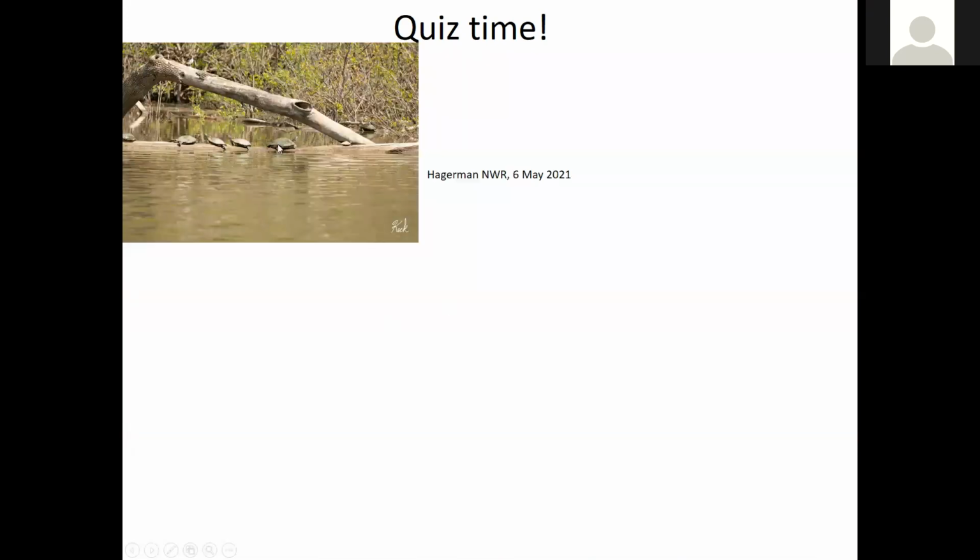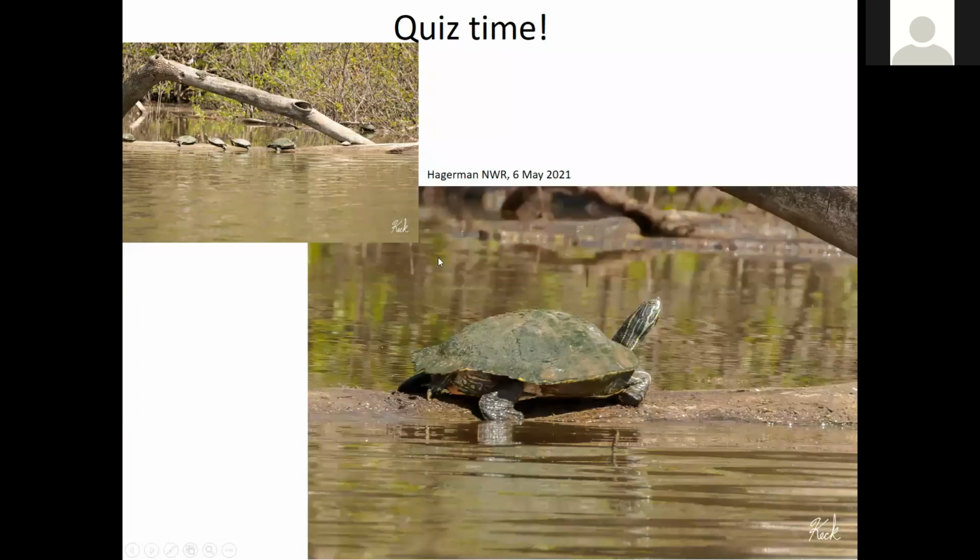Okay, let's look at that one right there. This is, by the way, a pretty big turtle. I keep forgetting to tell you that. I'm sorry. This is like a 10-inch turtle, probably. It's a good sized turtle. Might even be 12 inches.